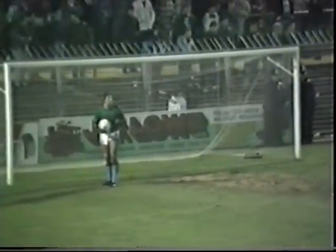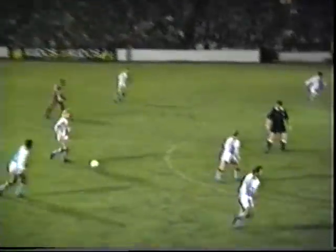Blissett. Beats his defender well, but he's fouled. So inside the last quarter of an hour then. A free kick to the home side. The score still tied at one each. Ian Bishop with the free kick. Newson's header. Williams. Hendry.